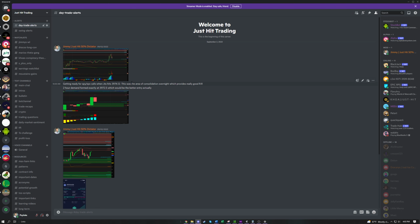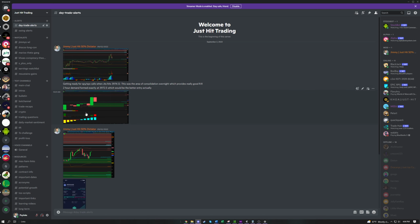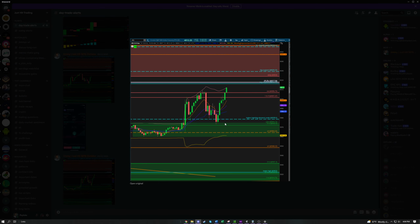So this was the area of consolidation overnight, which provides really good risk reward. There was 2-hour demand formed exactly at 3972.5, which was the better entry, and that's actually what I did take. So if I look at the chart, that's what we're going to take a look at to see how this was set up. You can see down here, we took the trade. It bounced, if I zoom down here, off this area of demand, right? It bounced here at 3974.12, the first low where I actually entered the trade, and 3972.5 was that 2-hour demand, where these wicks are really, really close. So it's pretty much exact.